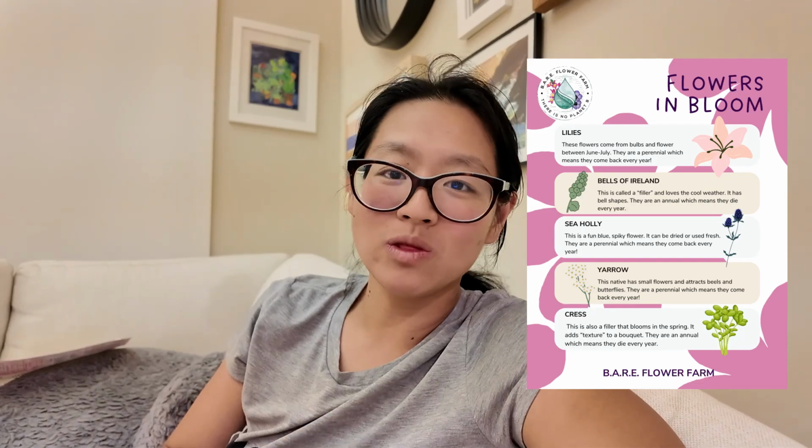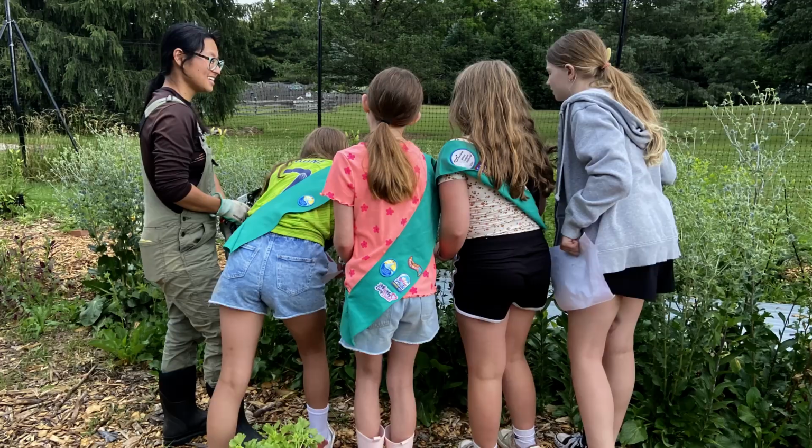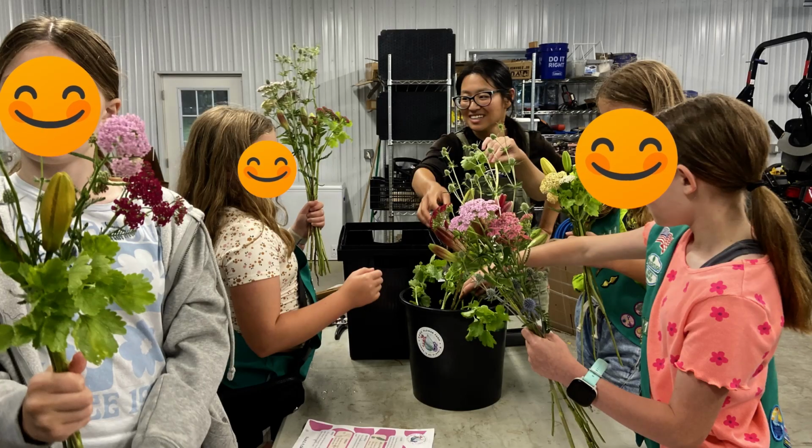We talked about why local is important, what it means to grow organically without sprays. So we talked a little bit about regenerative gardening, and it was just funny because you could tell that the girls were interested, but they were a little bit shy. The mothers, however, were super excited, curious, full of questions. So it was a pretty engaged group. I harvested along the way, and then afterwards, the girls had a chance to make their own bouquets. So I basically snipped off the ends for them, rubber banded it for them, and they were able to take them home.